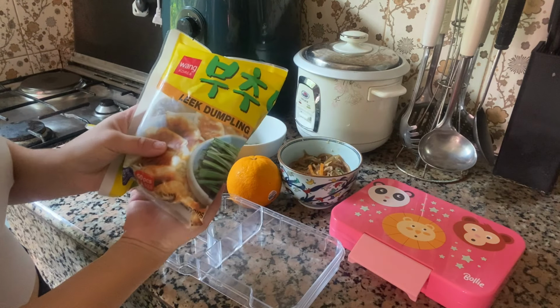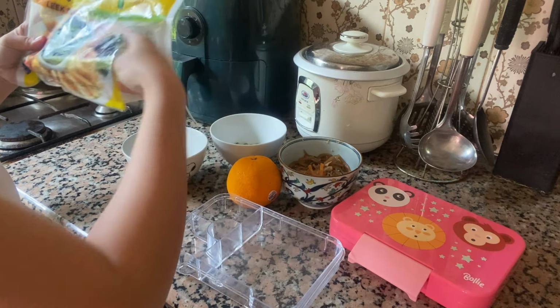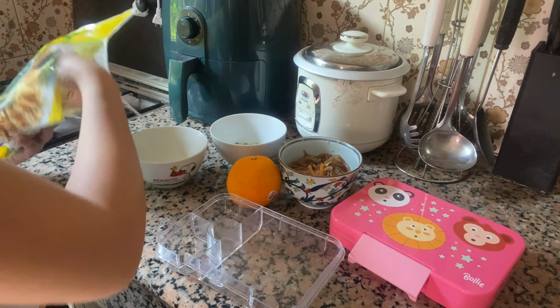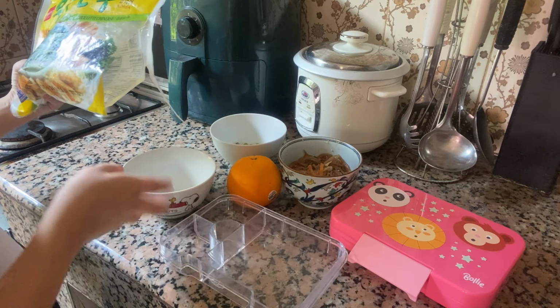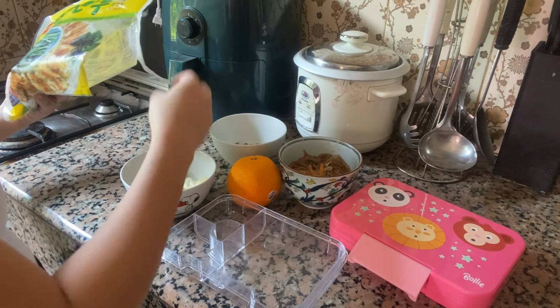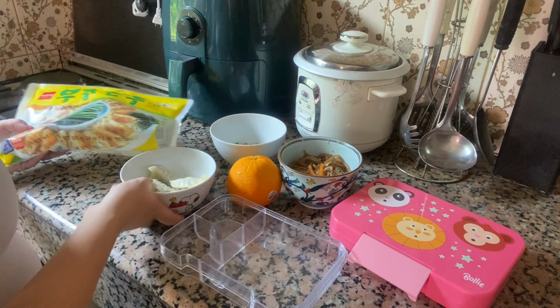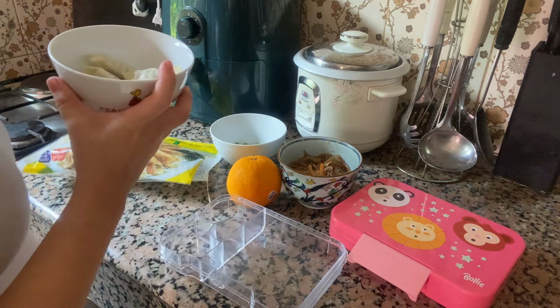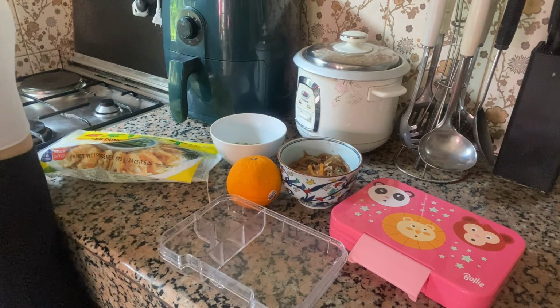I have here the leek dumpling. Yung nabili natin to sa SNR. So, papainitan ko lang siya sa microwave. Nilagyan ko siya ng konting water para mas steam lang siya. So, baka gusto ni Mia to. Apat lang. And then I will put this in the microwave for 2 minutes.